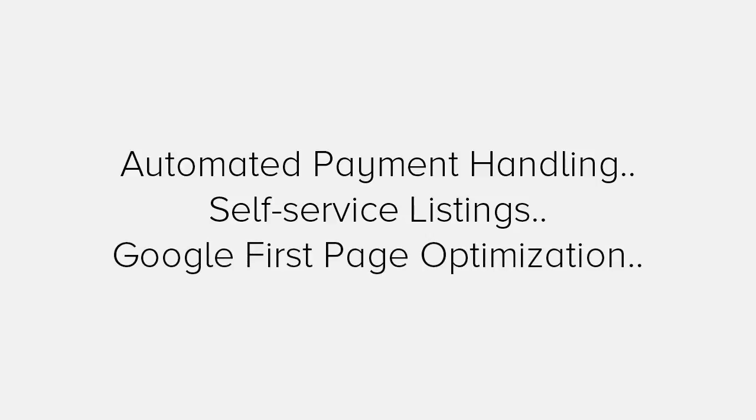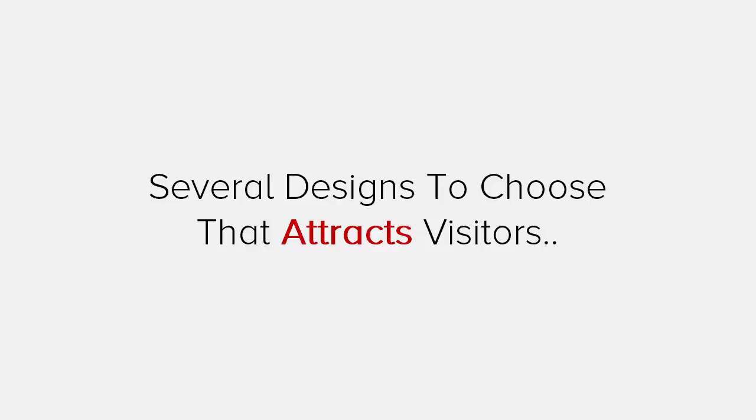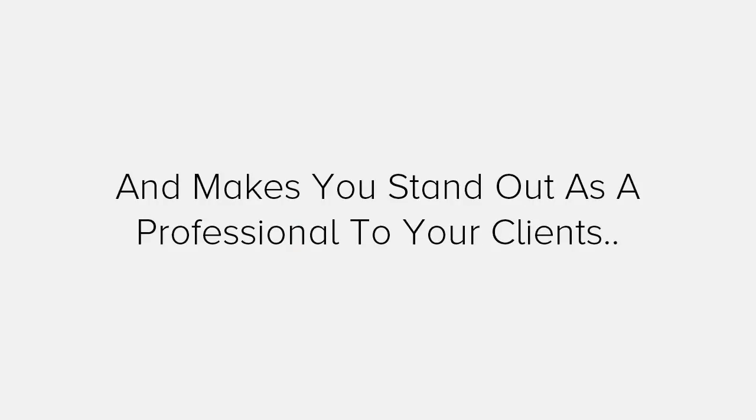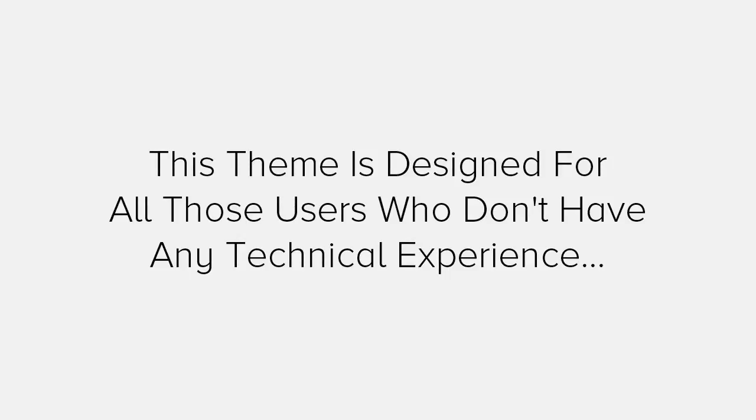Google's first page optimization. This way you never have to worry about SEO and set up the sites and clients find you. And several designs to choose from that attract visitors and make you stand out as a professional to your clients. This theme is designed for all those users who don't have any technical experience, and so it will work for you even if you have never set up a website before.